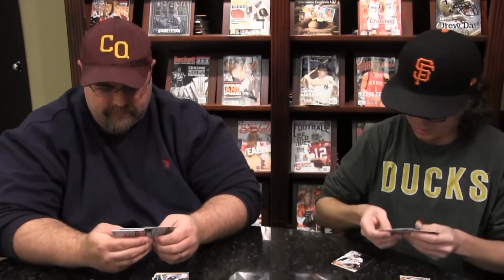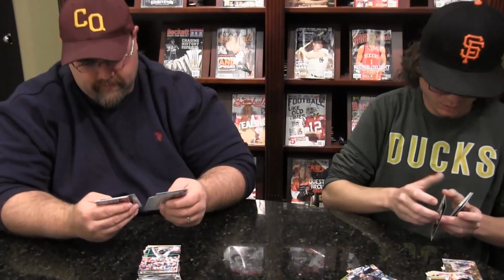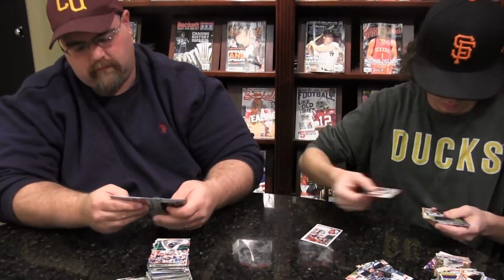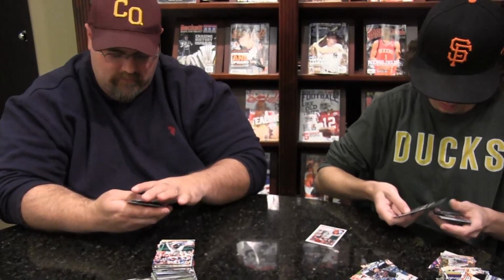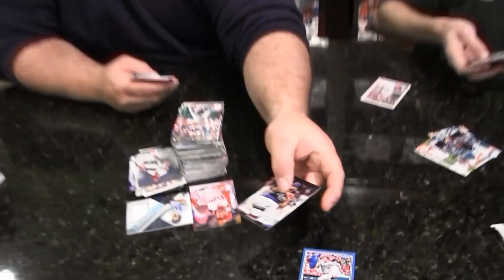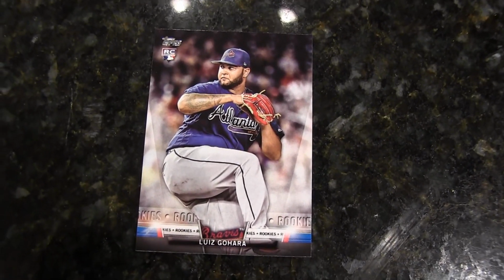All right, my last pack here. Let's see how I'm going out. All right, looks like I'm going out with a Luis Guajardo rookie insert. That's how I am going out today.